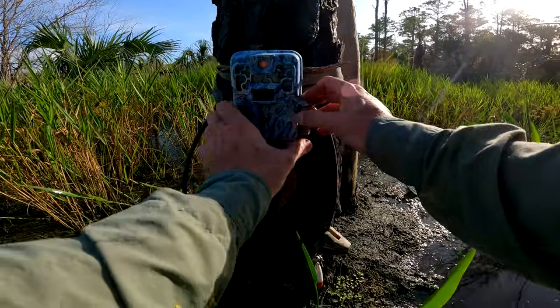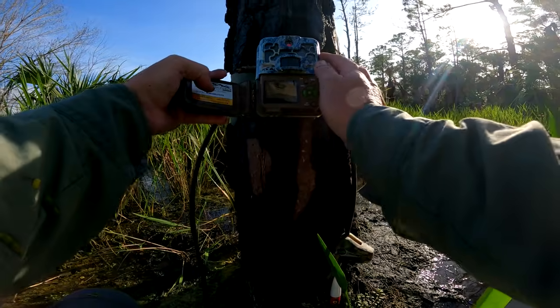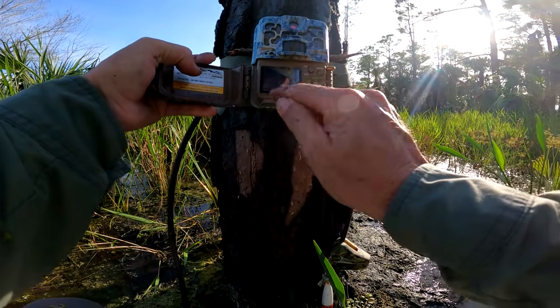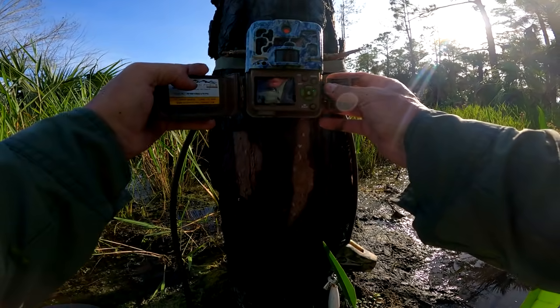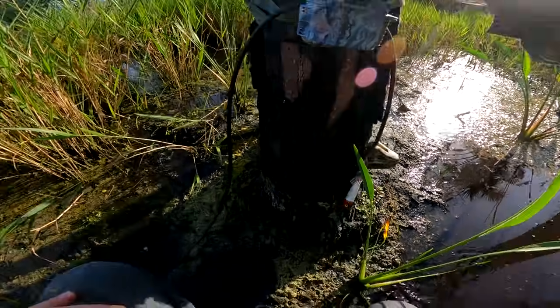So let's open this thing up, see if it's still working. Cross your fingers. Oh yeah, sweet. Oh, the sun. All right, looks like 49 videos, and I got 76% remaining battery life. So since August the 9th, that's pretty good. All right, well, let's turn this thing off. Let's take that SD card home, put it on the computer, and see what we get.